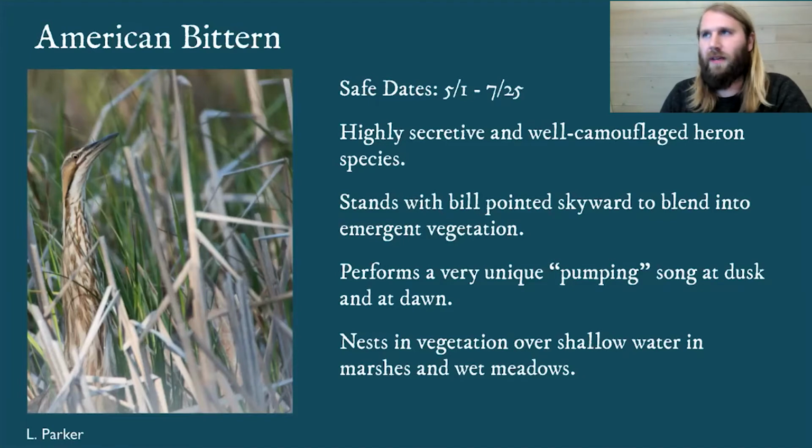So that's the song, so to speak, of the American Bittern. Again, you can hear that over quite a long ways. If you're close enough, you can actually almost feel it. It's sort of like how you can feel a ruffed grouse drumming. If you're fairly close to one of these birds, you can feel it in your chest. I haven't been that close to many, but I have come across them.